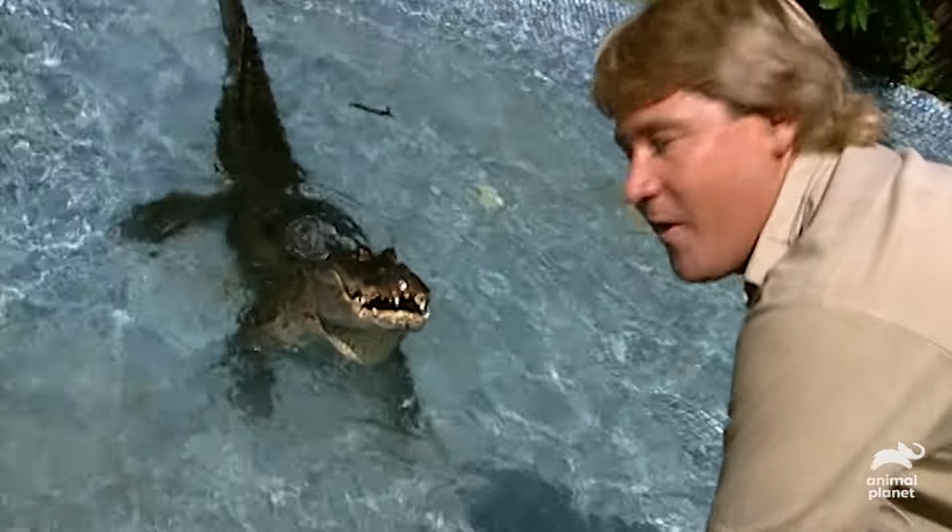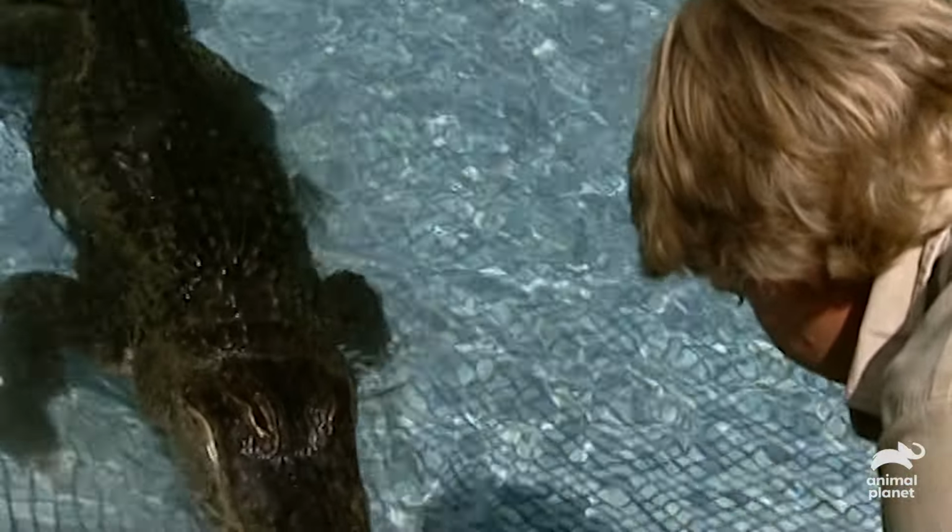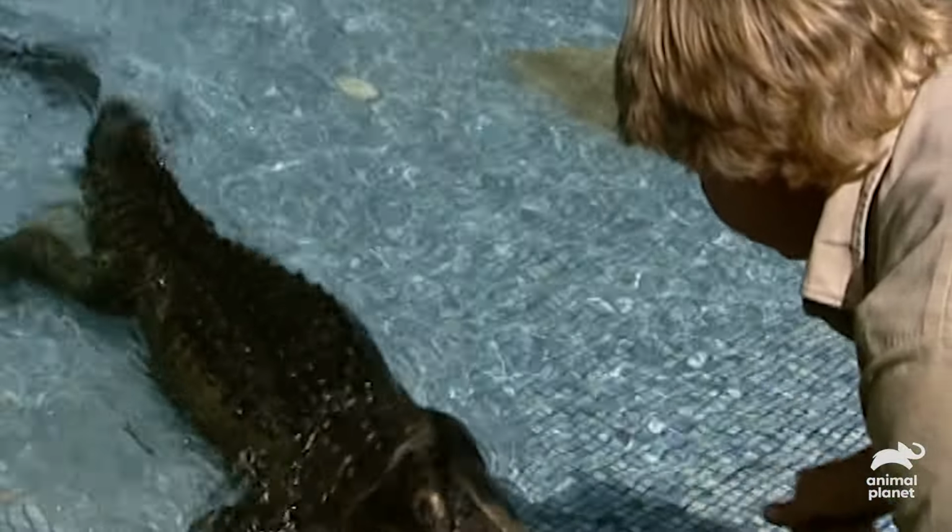Wow, have a look at that for a set of jaws. And good teeth too. She's got good teeth. Here's a big piece.